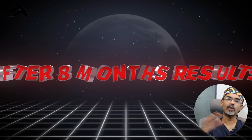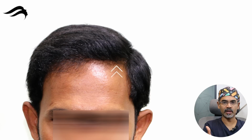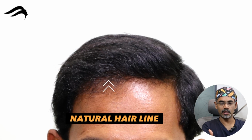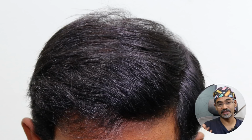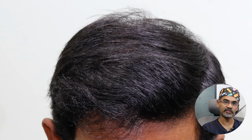So here we divided his baldness into three parts: frontal scalp, mid scalp, and backside crown area. Overall, if you take the baldness front to end, we have implanted more than 75 to 80% of the area with the 3,580 grafts. That gave him a beautiful look because of the nature of the hair, as well as the technique we used, with acute angle implantation, which made a very beautiful blending.